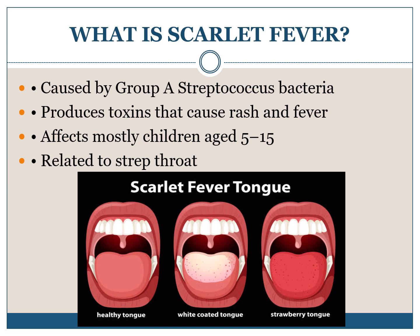Scarlet fever is closely related to strep throat. If strep throat is not treated, it can turn into scarlet fever. That's why early diagnosis and antibiotics are important.